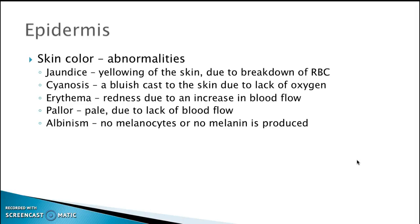Cyanosis, erythema, and pallor are all results of alterations in the blood. Cyanosis is a bluish tint to the skin where hemoglobin does not have oxygen bound to it. Erythema is redness of the skin due to an increase in blood flow. This could be as simple as blushing or when your cheeks flush during exercise. Remember that redness is also one of the cardinal signs of inflammation, and it is due to an increase in blood flow to an area of injury. Pallor, or being pale, is due to a lack of blood flow to an area.